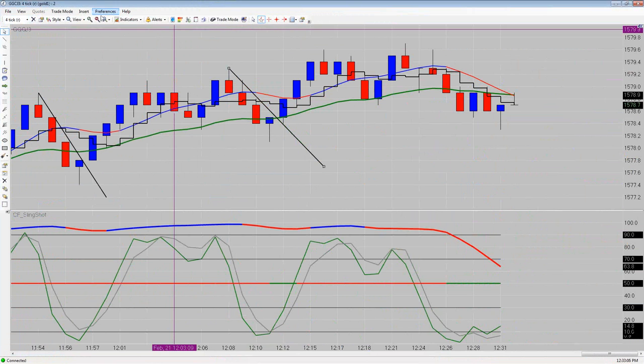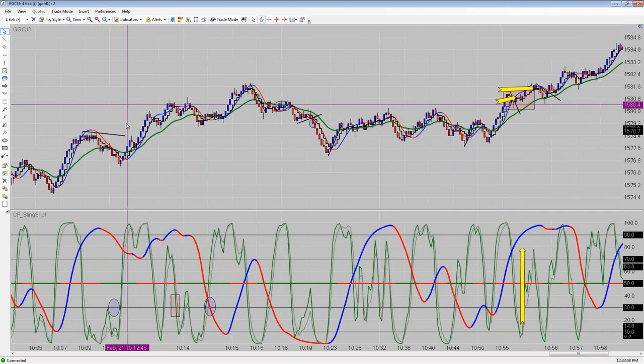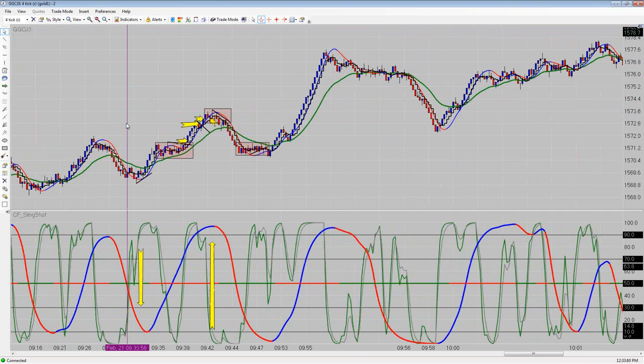Gold. Let's look at gold. All the same stuff here. I think we had the total number of trades today. I think we took was 7. I believe I wrote it down over here. I typed it in. Yeah, we took 7 trades and we made $550 a contract.